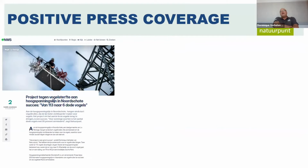One very important thing of the cooperation between Elia and Natuurpunt is, first, of course, that we know where the black lines are, where the highest risks of bird collisions are situated, that we know how to tackle them, and that putting up bird devices can be extremely efficient. But we also got very, very positive press coverage. An industrial partner working together with a green NGO. This is something quite new. And we got a lot of media coverage.